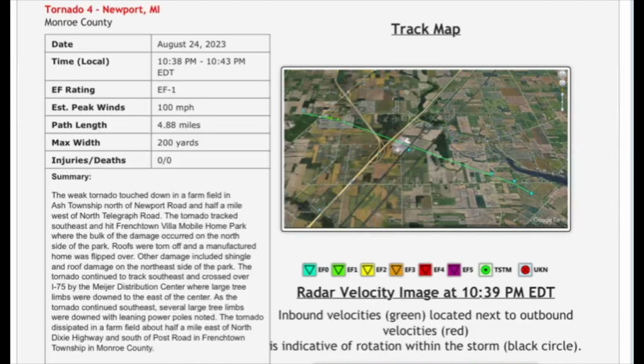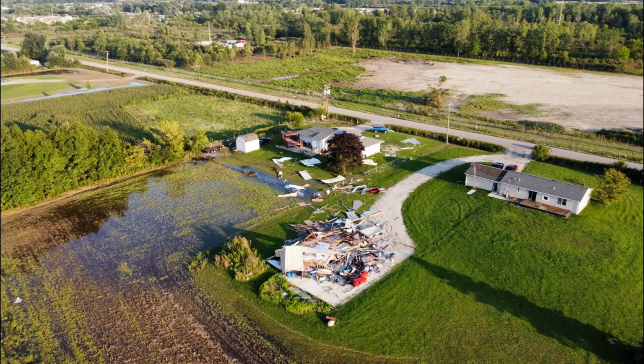There were multiple reports coming in that there may have been 1 fatality and multiple injuries, but fortunately, there were no injuries and no fatalities reported in this tornado. However, there were garages destroyed and trailers completely destroyed, flipped, and roofs missing. Here are some pictures that we took of the tornado's damage.